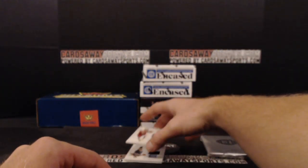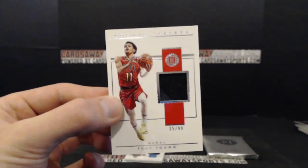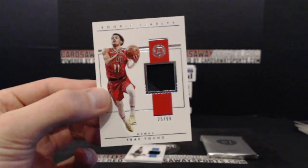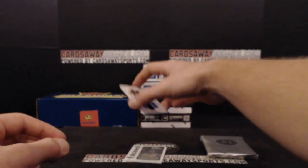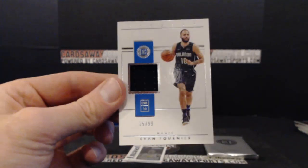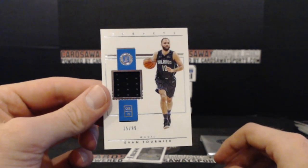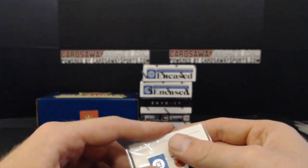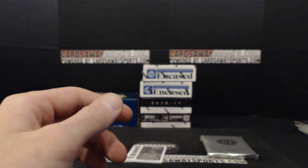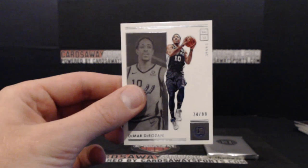Next up for the Atlanta Hawks, numbered to 99, Trae Young. ATL going to Robert W. Here we go, Orlando. Bam! Number to 99, Evan Fournier. Orlando Magic. Going to Kevin G. Beautiful. And last but not least, for the Spurs, DeMar DeRozan. Bam! Number to 99.